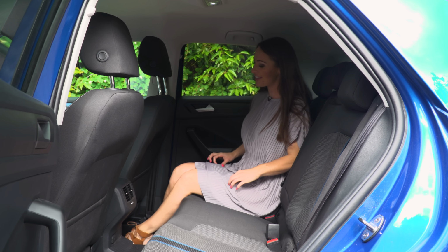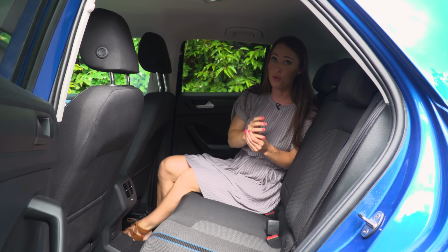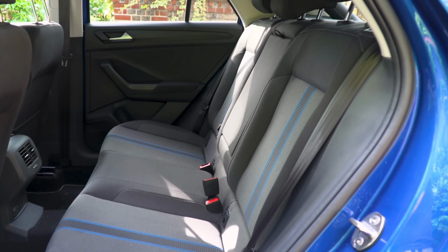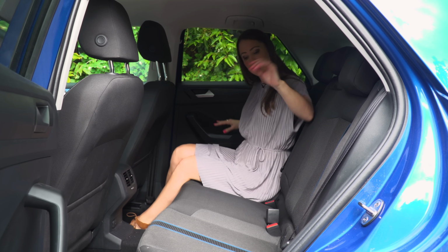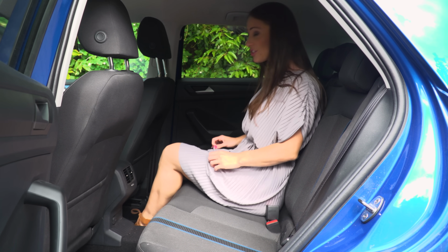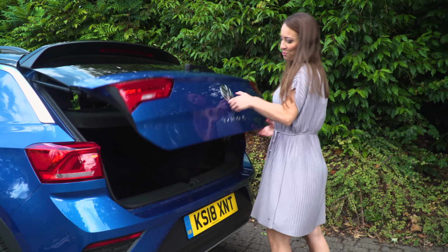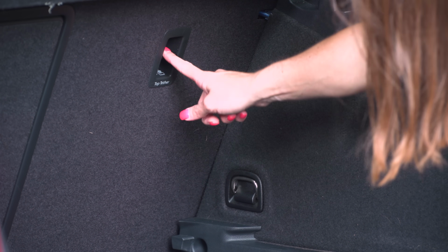It's a similar story in the back because there is plenty of headroom, especially if you don't opt for the panoramic sunroof, although that only eats into it slightly. In terms of legroom, it is better than a Seat Arona. However, the T-Roc is slightly wider, which means you can fit 3 children side by side in the back quite comfortably. The boot is both large and a practical square shape. There's also some useful tethering points dotted around.